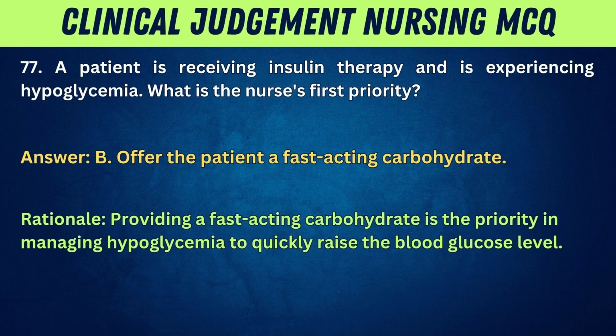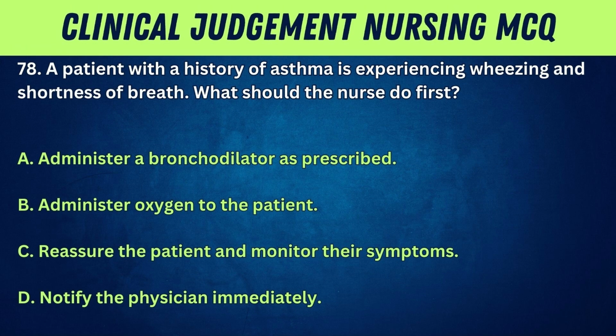Rationale. Providing a fast-acting carbohydrate is the priority in managing hypoglycemia to quickly raise the blood glucose level. 78. A patient with a history of asthma is experiencing wheezing and shortness of breath. What should the nurse do first?